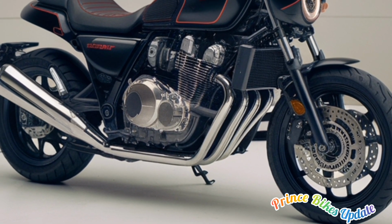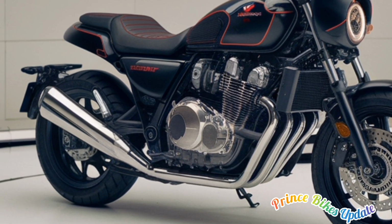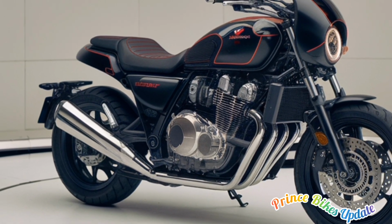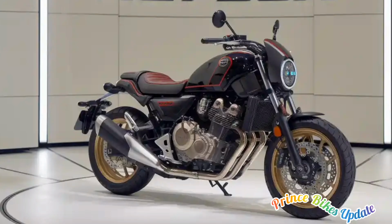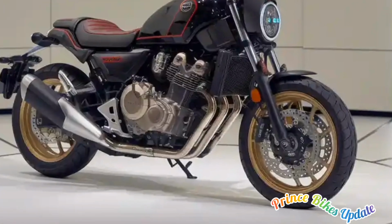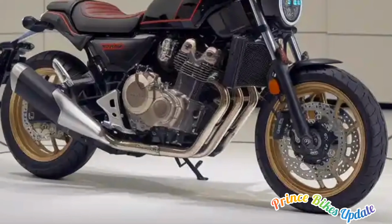For those wondering about competition, the NC750X goes up against bikes like the Kawasaki Versys 650, Yamaha Tracer 7, and Suzuki V-Strom 650. While those may have a slight edge in outright power or off-road prowess, the NC750X strikes back with unbeatable fuel economy, DCT convenience, everyday rideability, and Honda's reputation for durability and low maintenance.